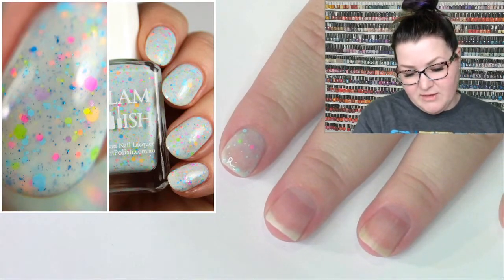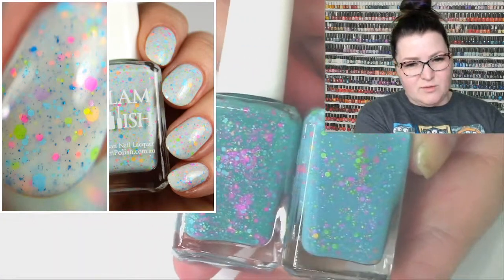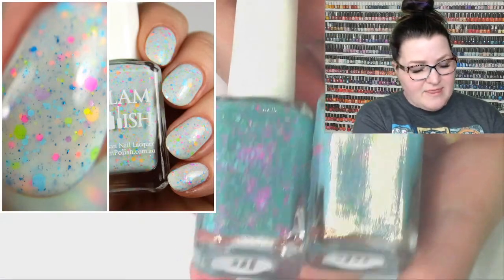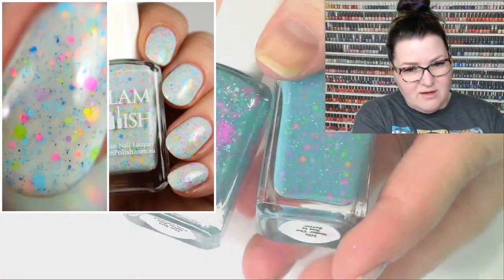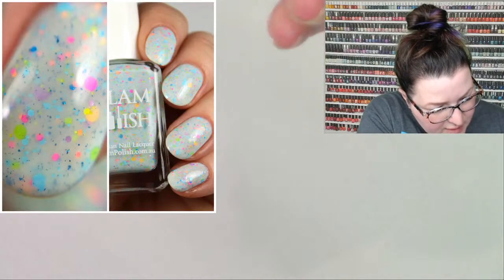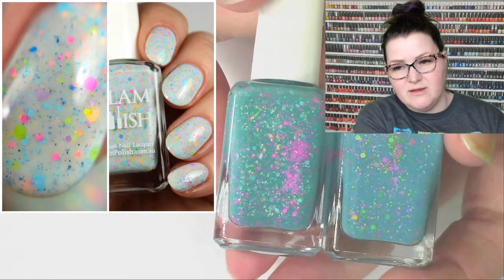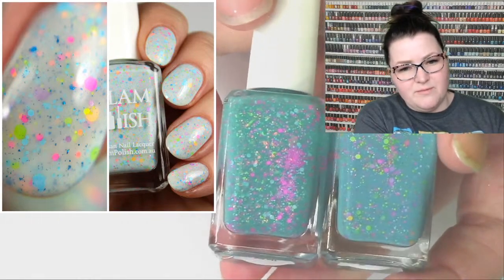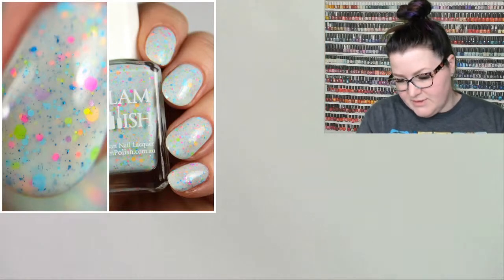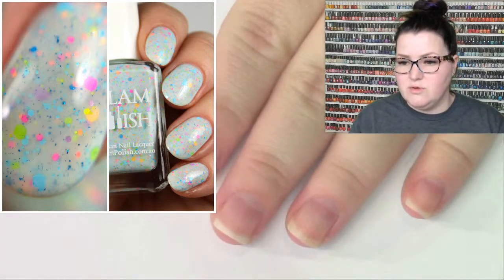Then next we have Life Under the Sea is Better. So out of the two aquas, they look really, really similar. I'm going to swatch the one that's slightly less green leaning first. And this one has a whole mix of neon dots. And the other one has primarily blue and pink neon glitters with iridescent flakies. All right, Life Under the Sea is Better.